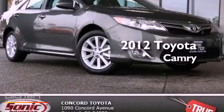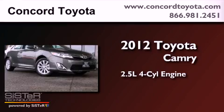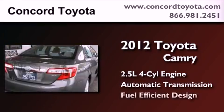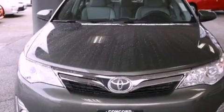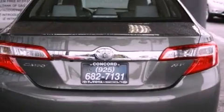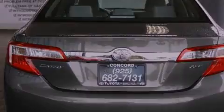This is a brand new 2012 Toyota Camry. It features a 2.5-liter four-cylinder engine and an automatic transmission. Its top features and packages include a convenience package, a navigation system, a rear-view camera, a power moonroof, and the heated seats can warm you up in seconds, keeping you and your passengers comfortable the whole trip.